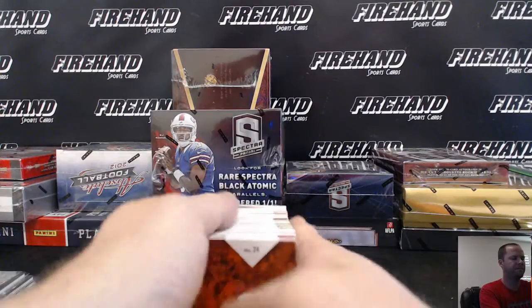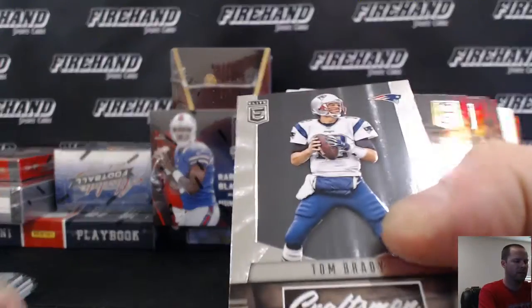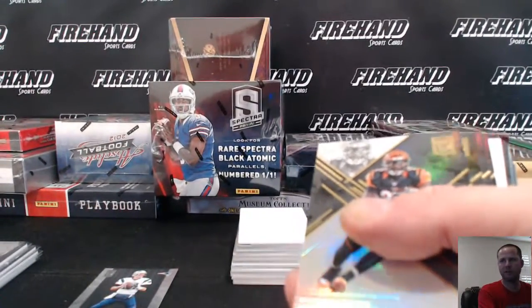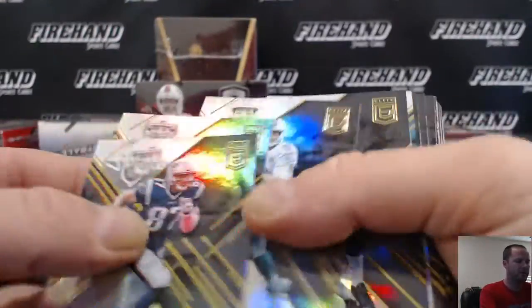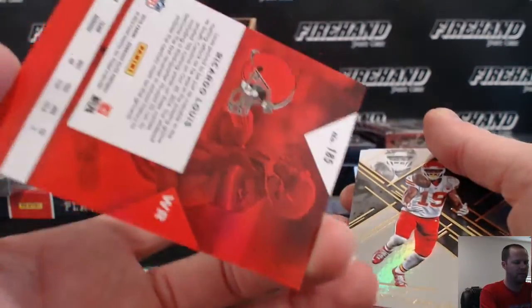Here we go. Tom Brady Craftsman insert for the Patriots. Go down just a little bit now. Cam Chancellor for the Seahawks. Die cut rookie DeForest Buckner for the Niners. Cam Newton's game face. Numbered 199, Ricardo Lewis, the Browns.